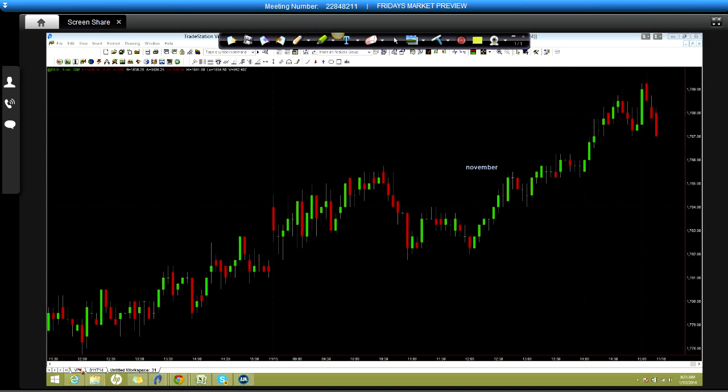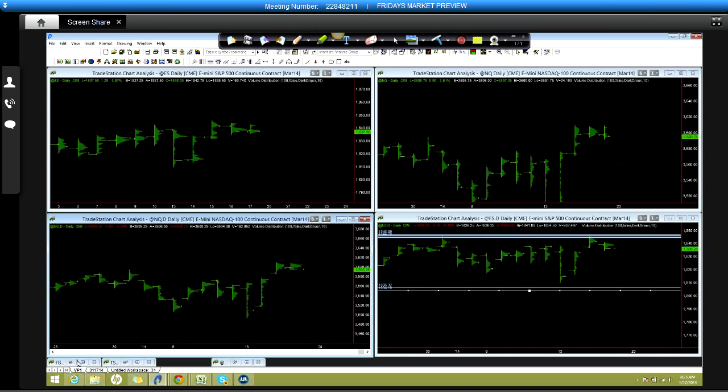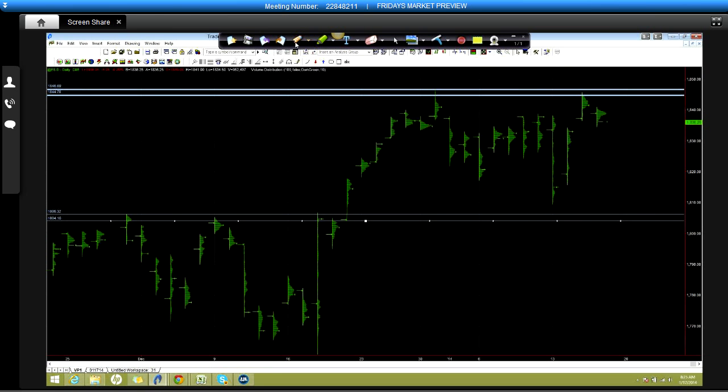Let's look at the volume profile real quick. So volume profile is pretty clear on both the daily and the 24-hour. So clearly, we're right at the top of a zone. I had this conversation with someone yesterday. If you look at the top, this is what it looked like at the top of this zone.